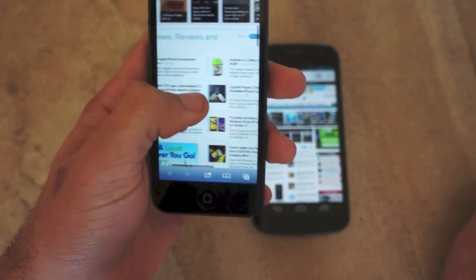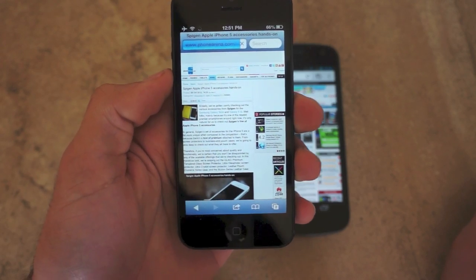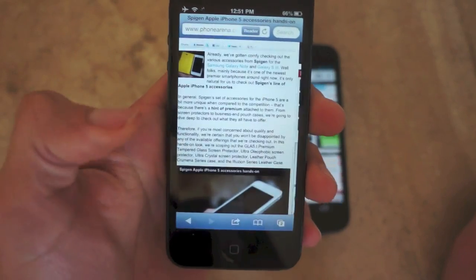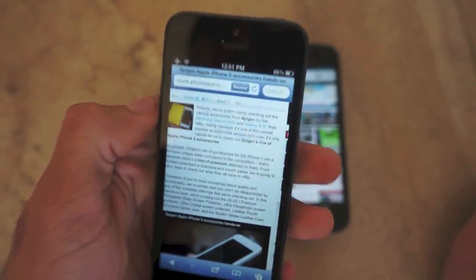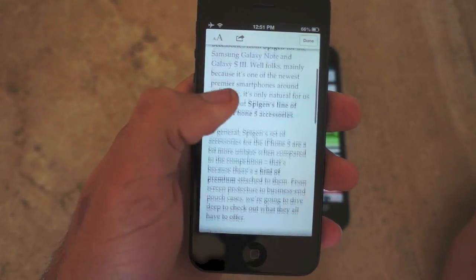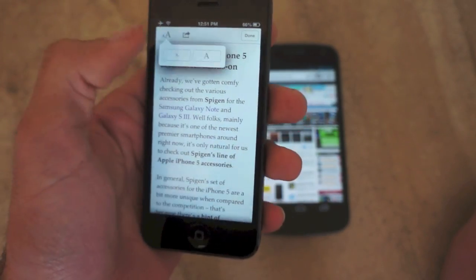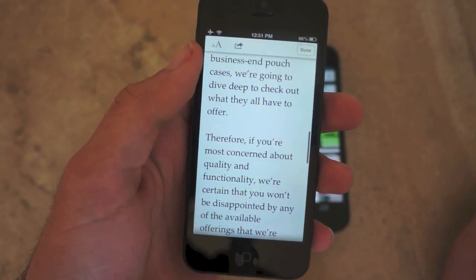Let's say I go into an article. One of my favorite things about the iOS browser that I love is the reader option. So once it fully loads the page, let's say I want to read it, you can do this way, which makes it hard because the text is not as big. But I can tap onto reader, and then that will remove any of the pictures, the ads that we don't care about, and focuses on the main text and images. And then let's say if I want to increase the text, I can do so and read the article very easily.